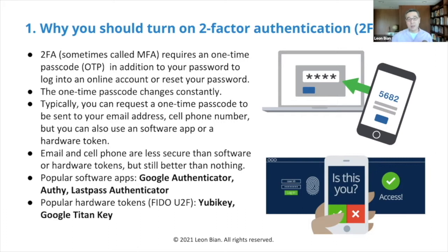And this code constantly changes. Typically, it changes every 30 seconds, and it's typically anywhere between 4 digits to 8 digits long. Most of the time, it's six digits long, right? So how do you get this code? Most of the online businesses today, like banks, brokerage firms, and so forth, send you a code. After you log in, they send you a code on your cell phone or to your email address, right?